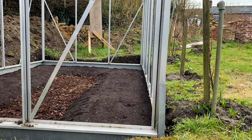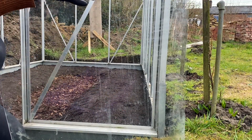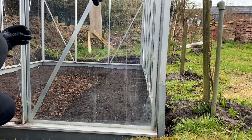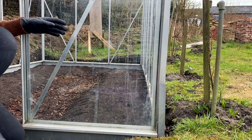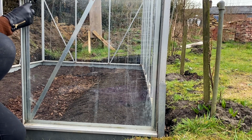So when you're putting it up, I'll insert some footage here of how to attach the glass and the clips. It's fairly straightforward, but one thing to bear in mind, and which is why I ask you to get some spare parts, is don't scrimp on the clips. So this is what is holding it in place.